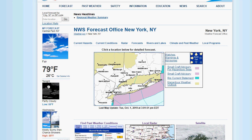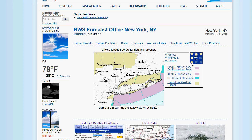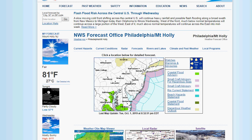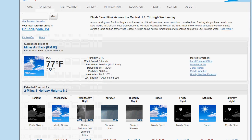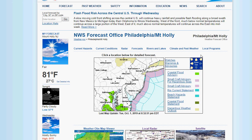We'll look at JFK. 72, dew point 67, so you can see there's a sea breeze in effect. But if we go over New Jersey, you'll see it's a lot warmer there. Still 81 at Mount Holly, 77 at Toms River, and Toms River got all the way up to 82 today. So definitely warmer in Jersey, and tomorrow it's probably going to hit 90 in Jersey.